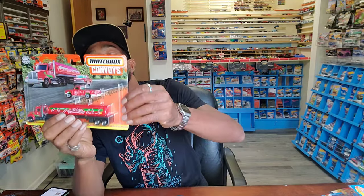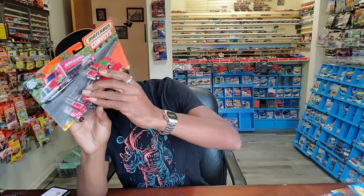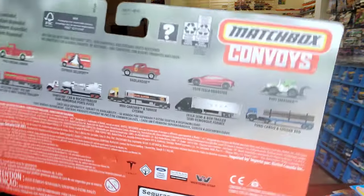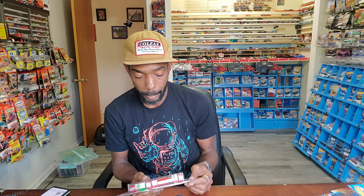And then went across the way to O'Reilly's. Came up on the Sriracha hauler from Matchbox. Check game. And it's weird though, because there's five on the back of the card, in which I have these. Well, no, I don't have the express delivery one, but some of these other ones are carryover, obviously the Tesla, the logging one. So now I'm looking for the express delivery, Lone Star Cab and Rocket Trailer. I guess that's what I'm looking for, but the Sriracha one is flame. AutoZone, they're on one.